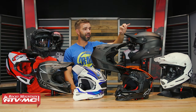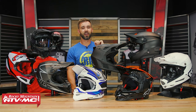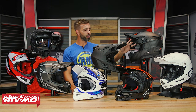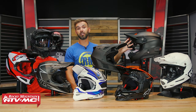My only gripe with the Moto 10 is the visor. There's no center screw, and I've had times where one side of the visor I can get to stay snug and nice and tight, but the other side is kind of loose and it feels like it flaps around a little bit. But other than that, really cool helmet, very unique looking, kind of like with the V3, kind of polarizing. It has grown on me a little bit. Not my favorite looking helmet on the table, but it's not ugly by any means.